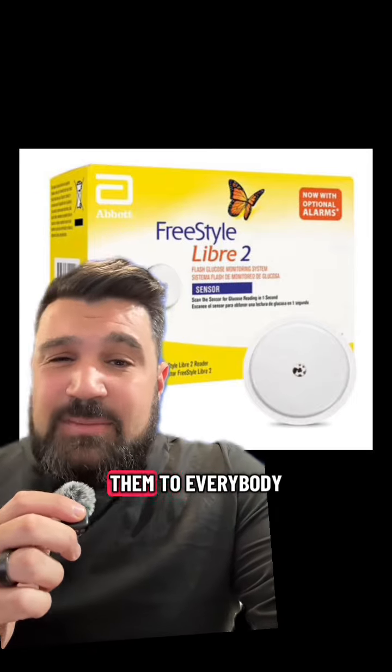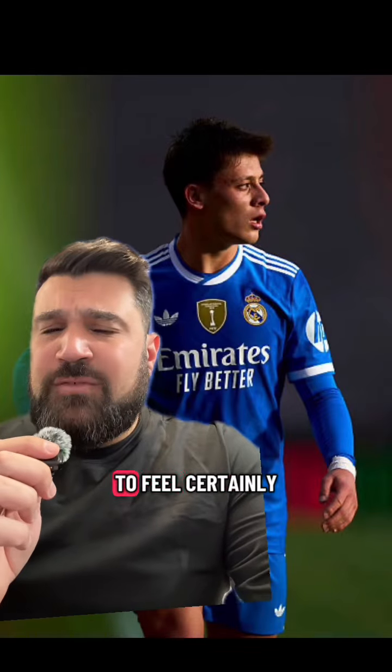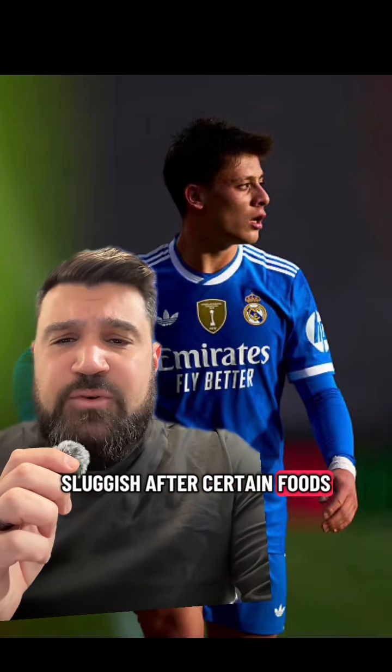Here's an example of one of the CGMs that are available here in the United States. They're very expensive. I don't recommend them to everybody. I really try to make sure it's just for diabetic patients. But if you notice you start to feel certainly sluggish after certain foods, it'd be a good idea to check your blood sugar and see how your body's reacting to it.